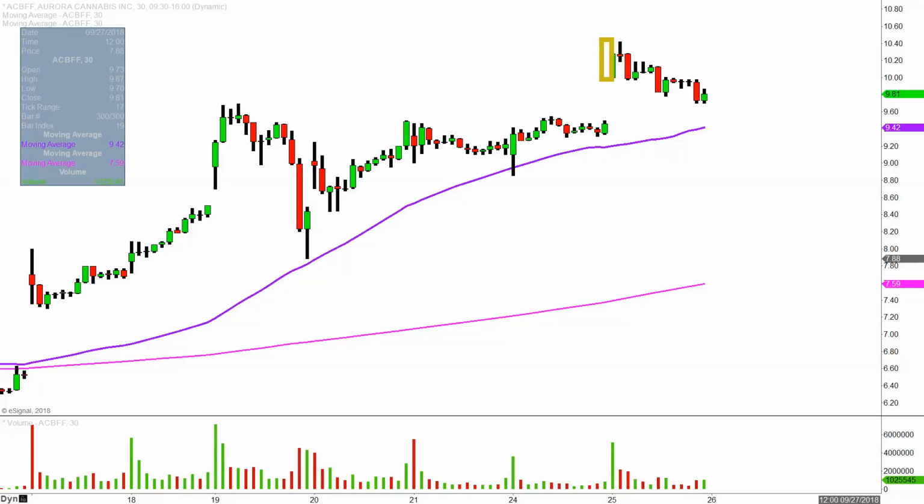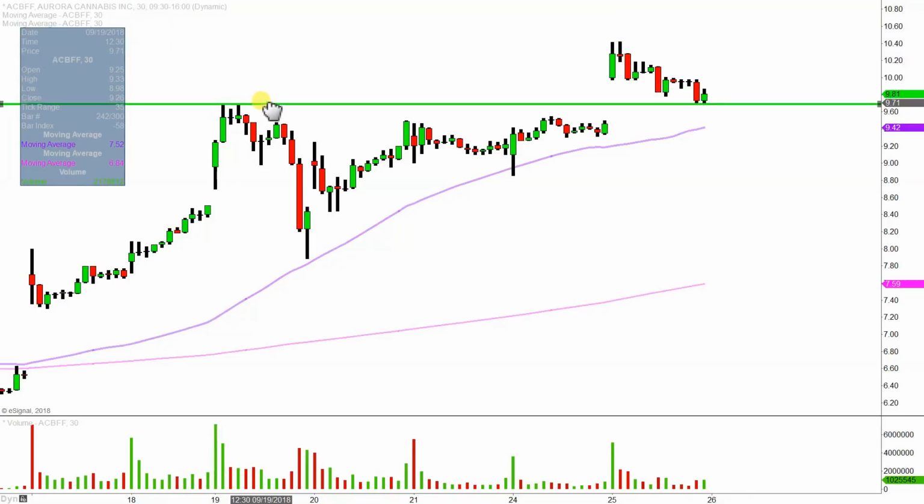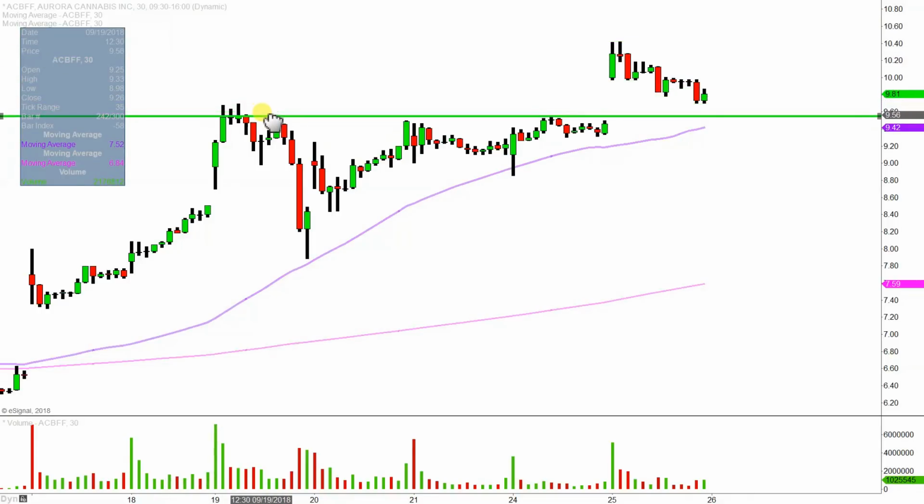But then after that, the sellers and profit takers showed up. And the price, crashes isn't the right word, it just pulled back. But the key thing about this pullback, and what I like about it, is that the price is still up above the previous breakout point right here at, let's see, what was that? Right around $9.60. That was essentially the previous high from right here. And the price is still above it, meaning that's just a great example of resistance now turning into support.